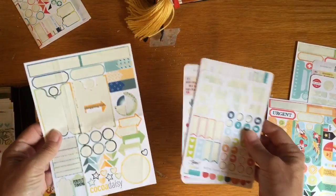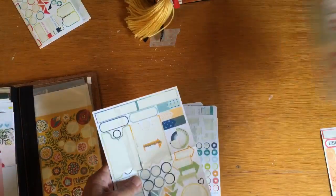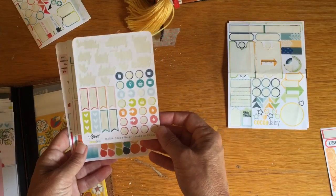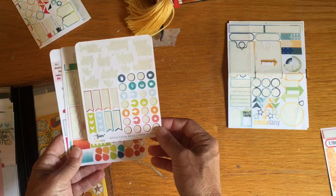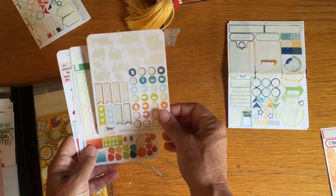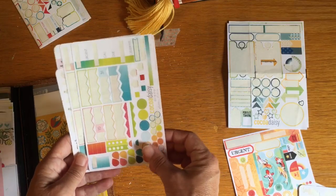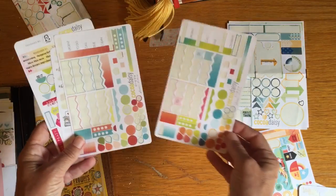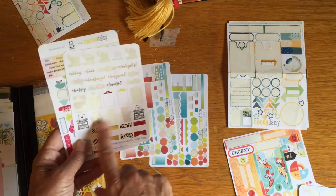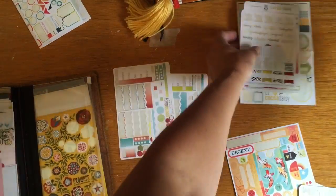And this is what I had left. This sheet still has quite a bit, so I'll put that back in my Cocoa Daisy sticker stash. This one I'll still use, like I use these a lot, so I don't know why I didn't use them up, but that one kind of matches the theme of the month, so I'll keep that handy. I'm unsure about these. I'm getting better at using them, but this is definitely going back in my stash because I love those. And this I didn't use much of, but anyway.